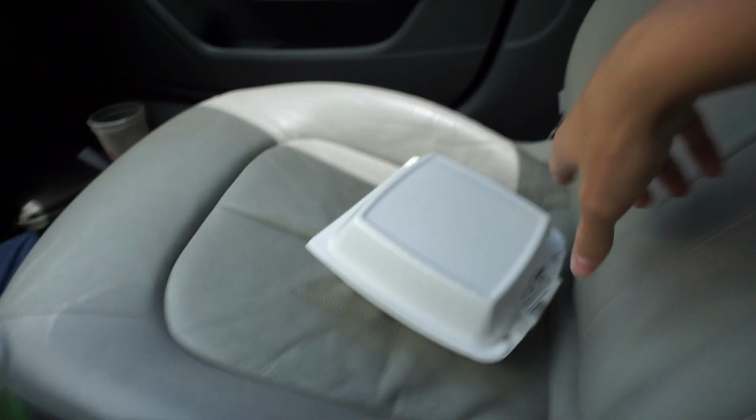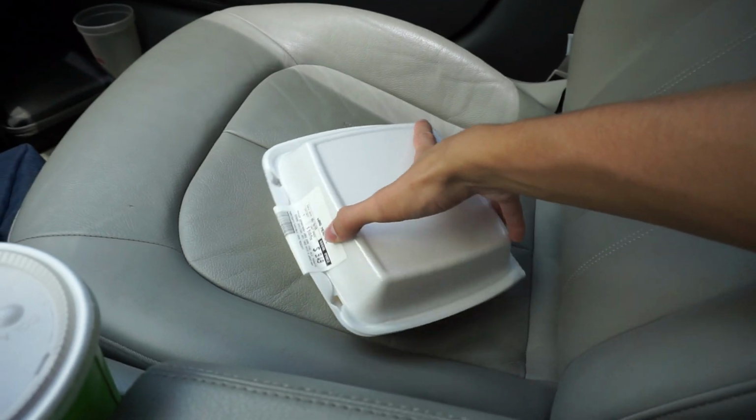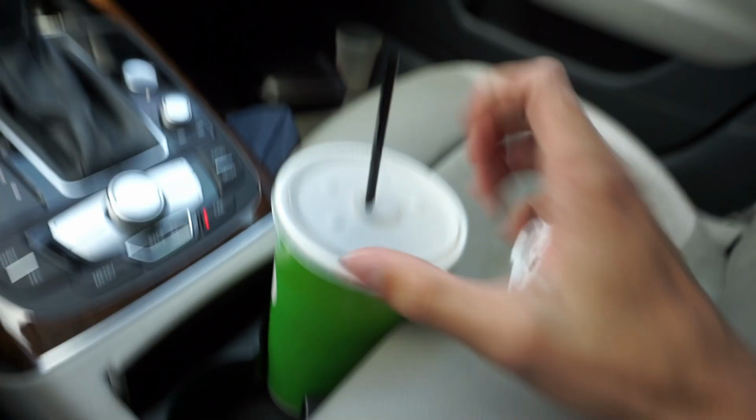Alright, so instead of a pub sub, I got some wings with potato wedges. I'll show it at the garage, and some Coke, which honestly I wanted a sub, but they didn't really have the meat I wanted, so I just got some wings. So I'm about to go enjoy this meal.